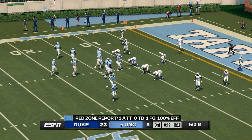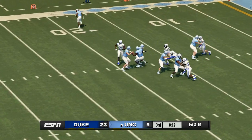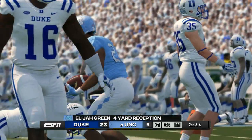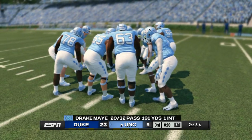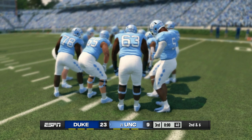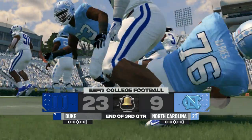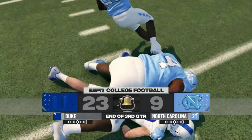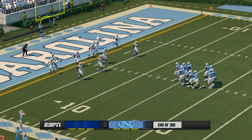First down, 10 yards to go. Ball on the 12. Hit and still completed it. Brought down at about the 7-yard line. That's three down and one to go. Duke's in front by 14. In this very pivotal fourth quarter.